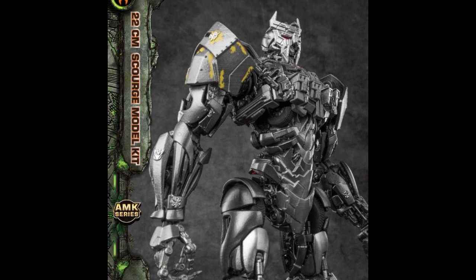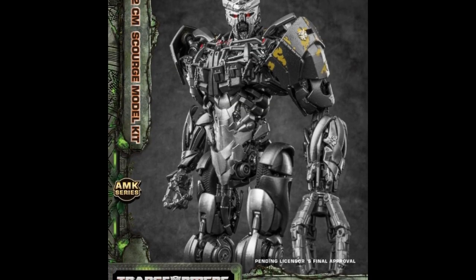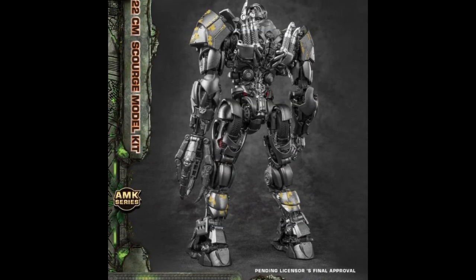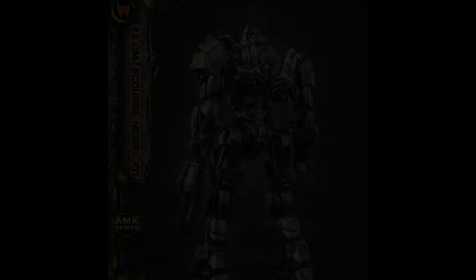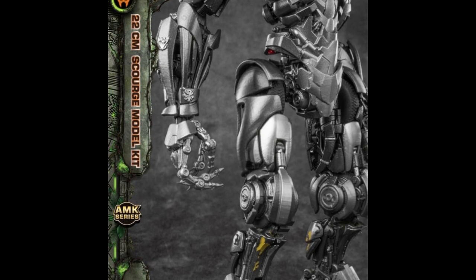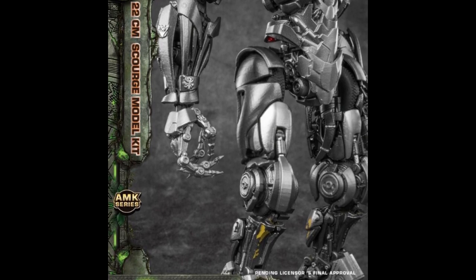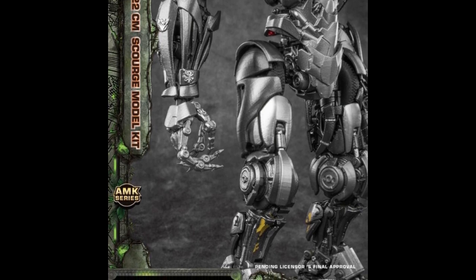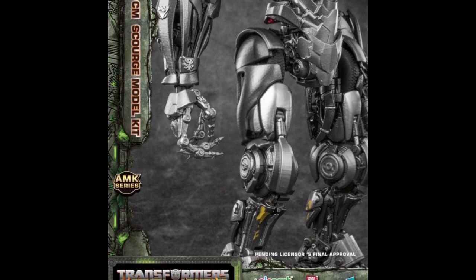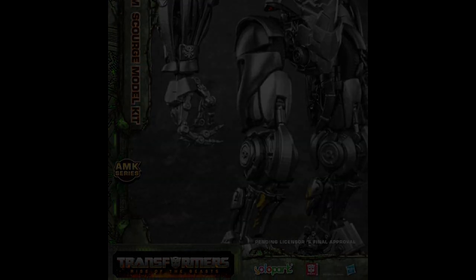I don't know how well these kind of things are selling at the moment, but this is a model kit. It's 22 centimeters tall, and yeah, I don't know. Is it just dead hype now from Rise of the Beasts? Is this stuff shifting? Are you really invested in collecting these figures? Let me know down in the comments, because for me, since the movie's dropped, I just feel like there's no buzz about it anymore. I don't think anyone's really talking about the movie. The hype was there, but I don't know if it's got the longevity of some of the other movies, right?